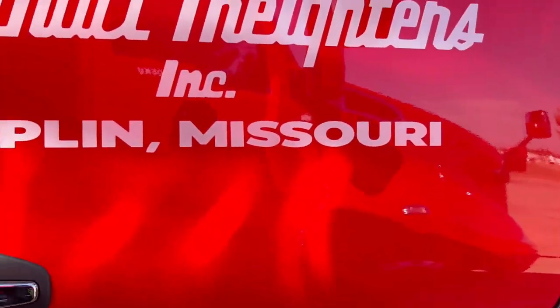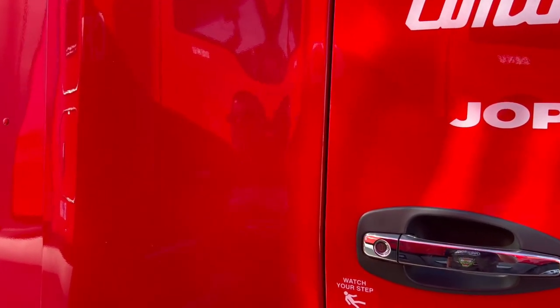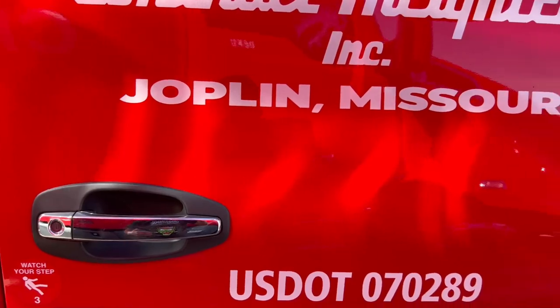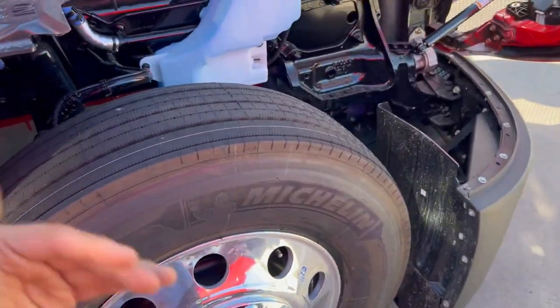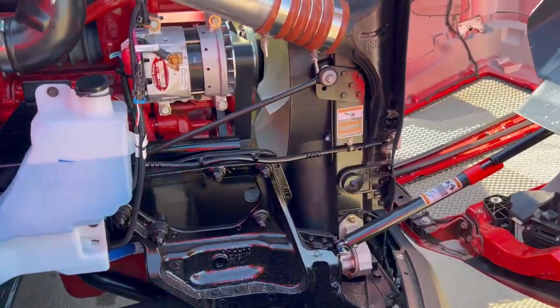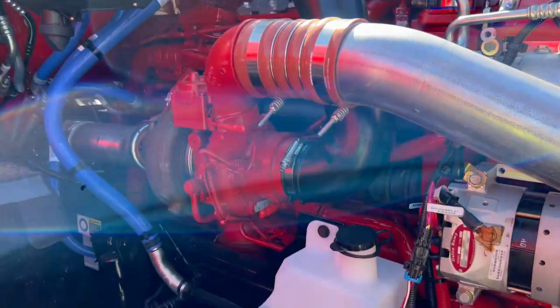I get to drive a brand new truck, but I've worked so hard for this and now I get to experience what it's like to drive a brand new truck. Like, this is just so freaking cool. I've been waiting for this since I started with this company and now I get to do it. So I'm very excited, guys.